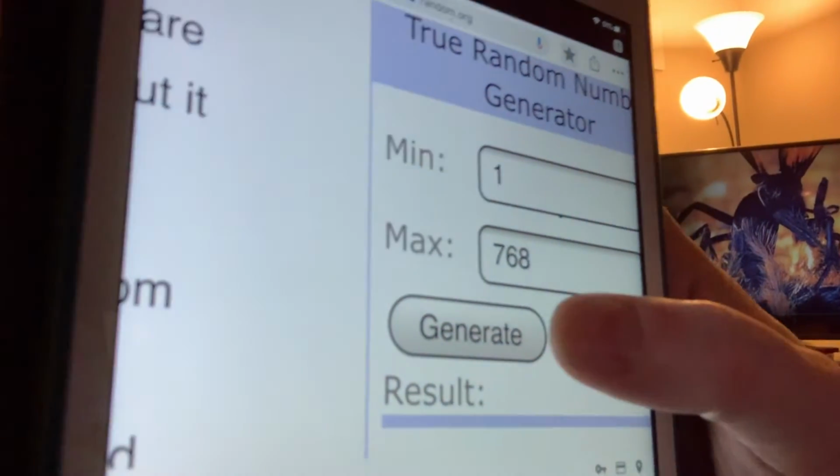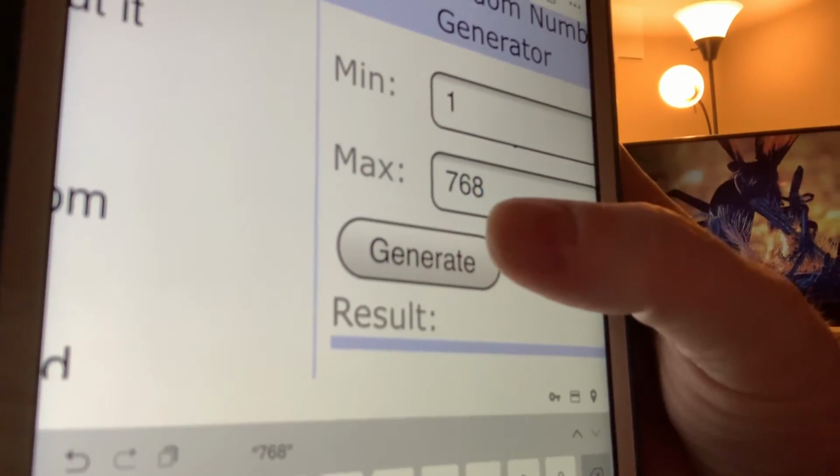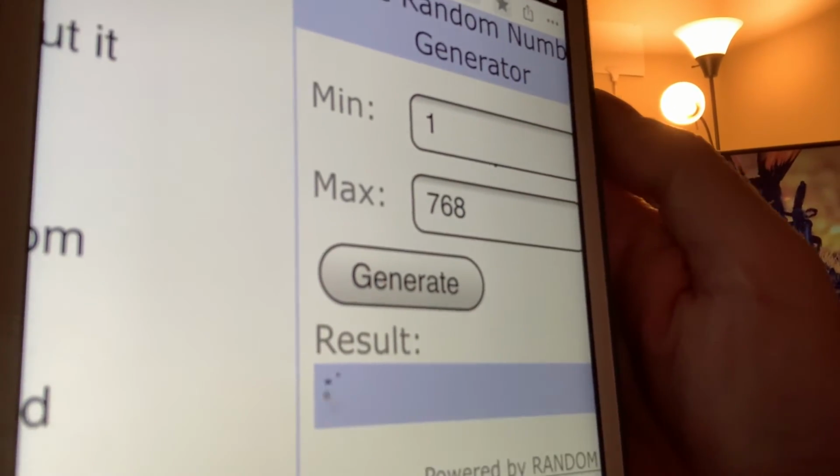We're going to move on to tomorrow's selection. Let's bring it up here. I had to update my tablet, so guess what? It reset to 768 again. We lost yesterday's number. Let's generate 720. Ooh, down toward the very end. Excuse me, 720.